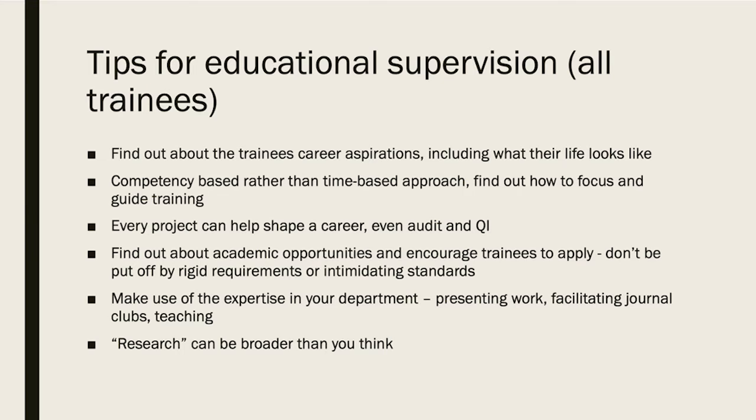I think as consultants, we should find out what academic opportunities there are and encourage trainees. I think don't be put off by really rigid requirements or intimidatingly high standards. I don't think they are always the case, and I think often the advertising can give a bit of the wrong message. Just find out when, for example, the deadline is for the ACF applications at SHO level. I think ACLs are a bit harder because they're a little bit less predictable. But as I said, find out the deadline for the RCPCH conference, this kind of thing.